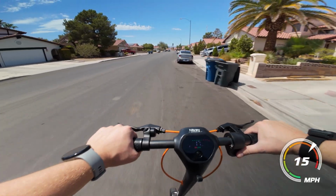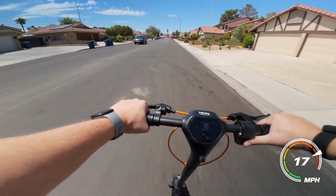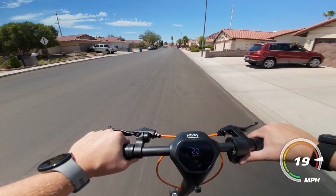Nice. Yeah, this is my old stomping grounds. I knew everyone. I knew a lot of people along the street. I had friends that lived in these houses along here.